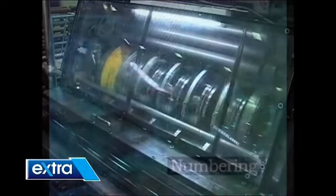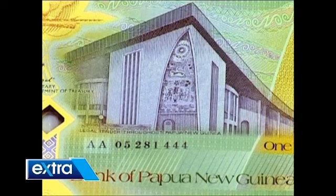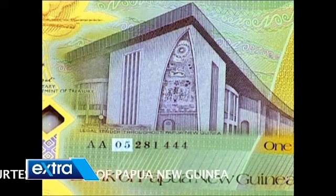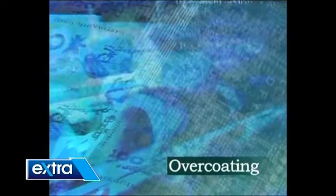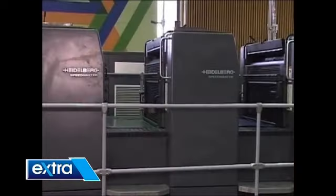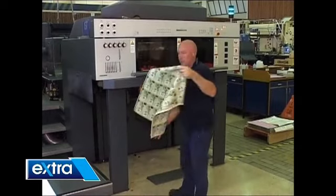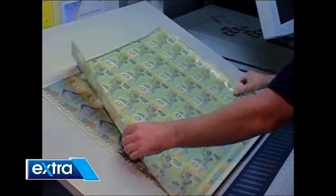The third stage of the production process is the printing of the serial numbers. They are printed just beneath the Parliament design on the note and also horizontally. The final production phase is overcoating. This process helps protect the notes from wear and abrasion.